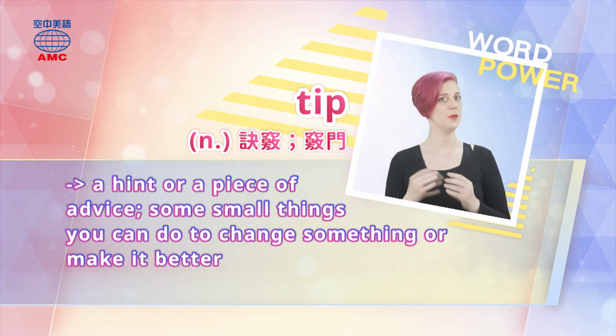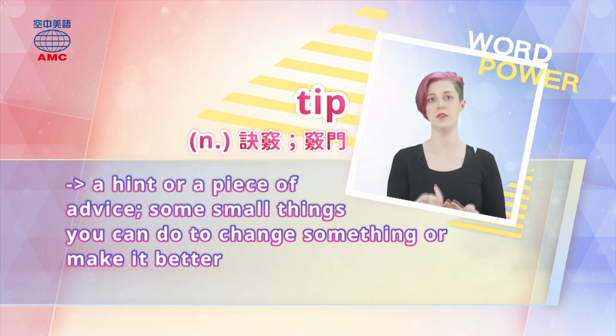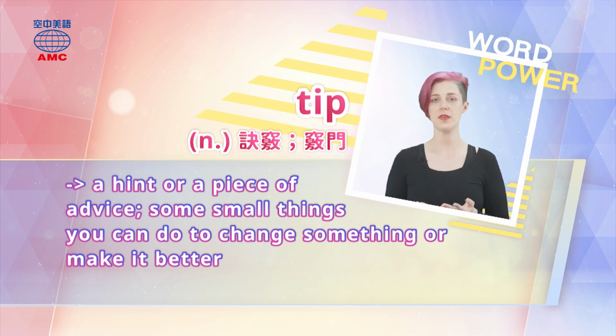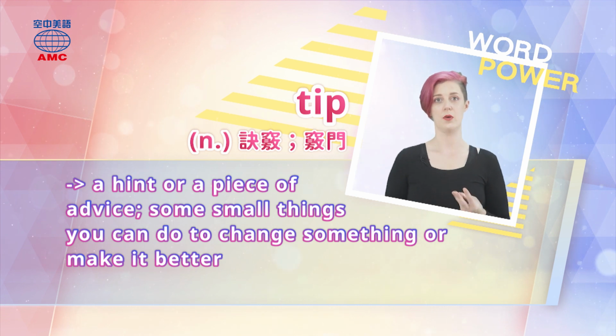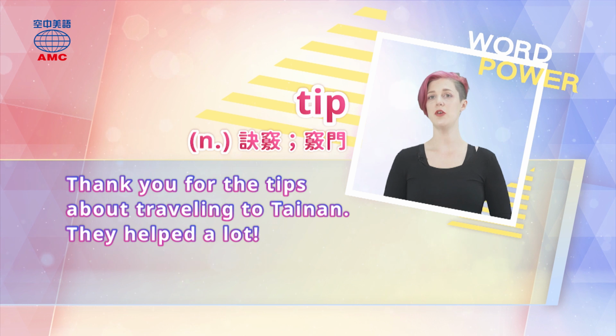Now, if you want another meaning for tip, it's the little bit of money that you give somebody after they do a service for you. Like if you go to a restaurant in the US, you have to tip the waiter or the waitress because that helps them to make enough money. Now, an example sentence of tip, like a hint, might be, thank you for the tips about traveling to Tainan.